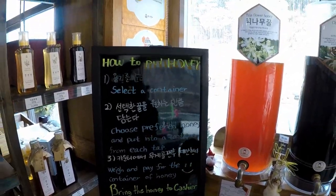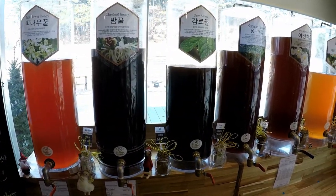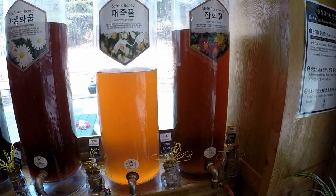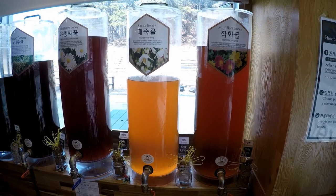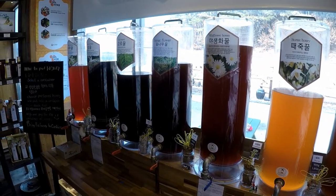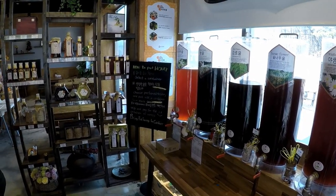Instructions here on how to buy these honey. It's so cool how they have different shades of honey with different flavors. I bet this place is gorgeous during the spring, summertime.